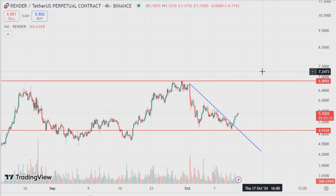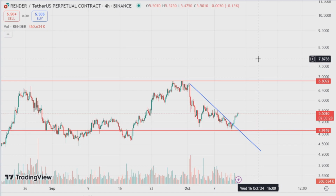But I'm going to talk way more at the end of this video about the next higher highs and the bull run top price prediction. But for now, Render is looking very nice.